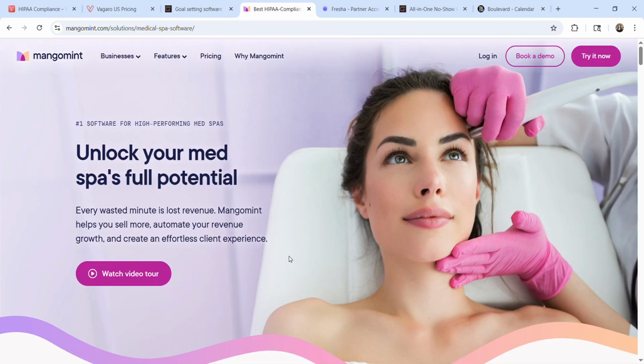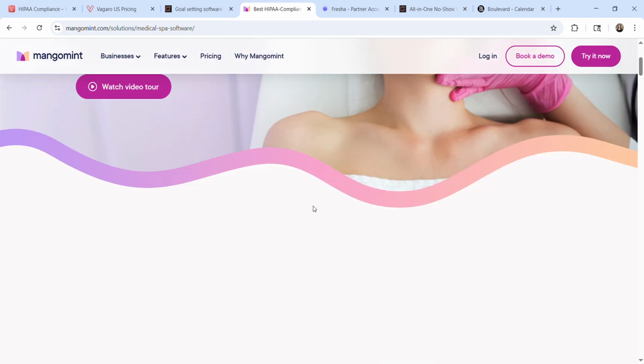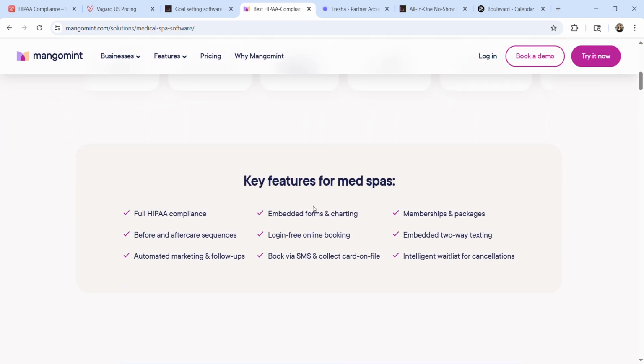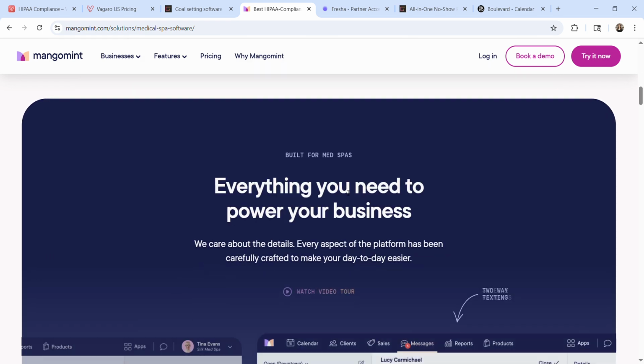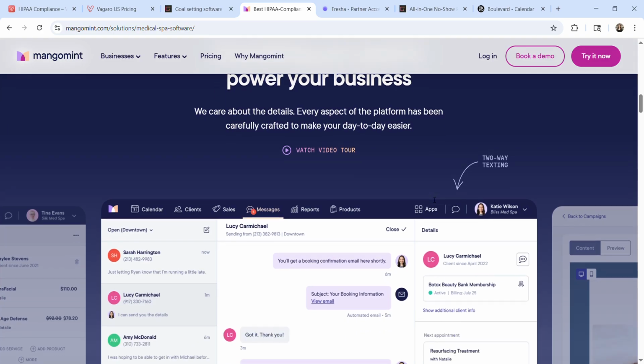Now, on the note of something that feels a lot like a game, we have MangoMint. MangoMint works for spas in a lot of important ways, and that is the login-free online booking section, the intelligent waitlist to better manage cancellations, automated marketing, and then these before and after sequences. So everything that you might need in one place.